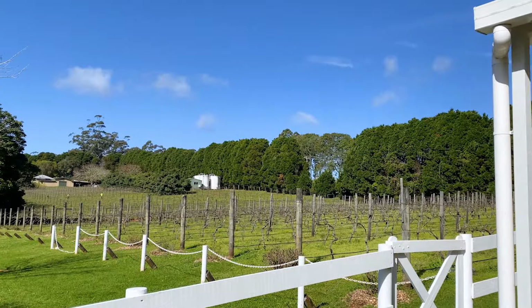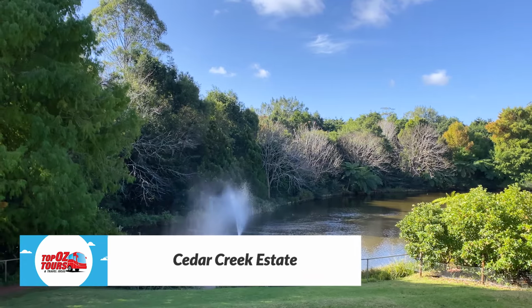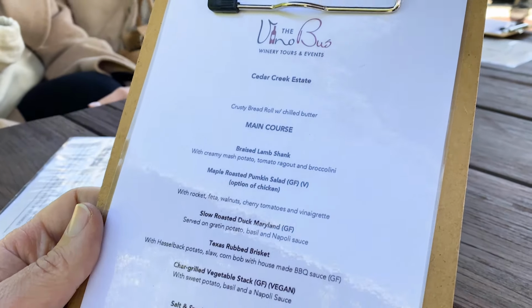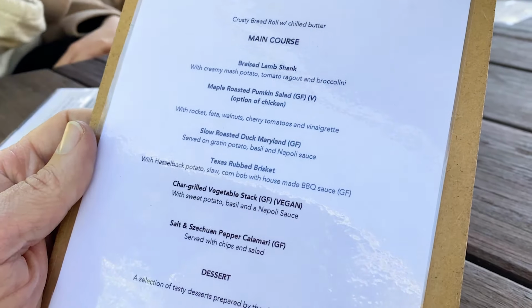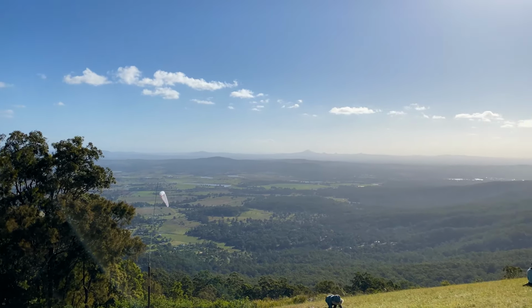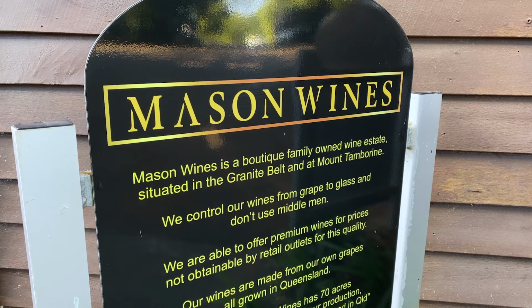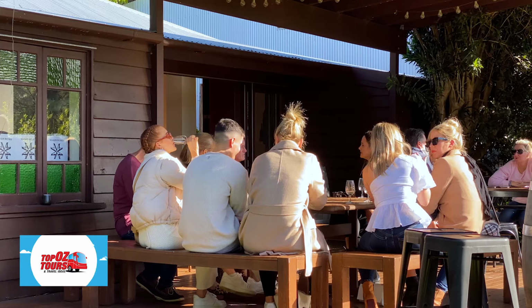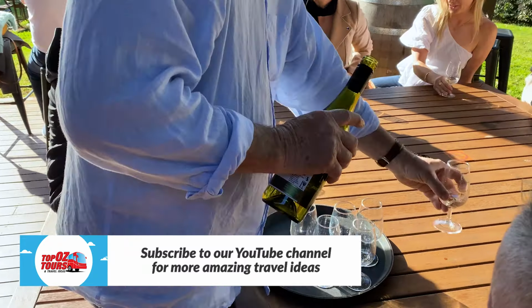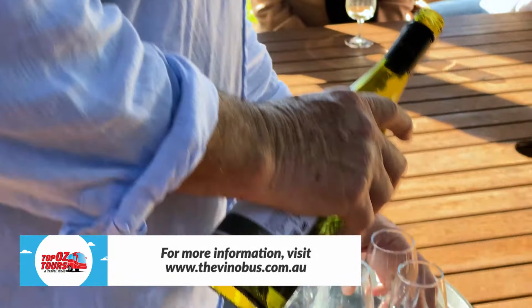From there, it's just a few minutes' drive to the picturesque Cedar Creek Estate, where we enjoy another tasting and our included 2-course lunch, which encompasses a number of menu choices. We take a break from sipping and supping to drink in the incredible views of the hinterland before heading to our final stop, Mason Wines. That bar was high, but Mason's easily made the grade.